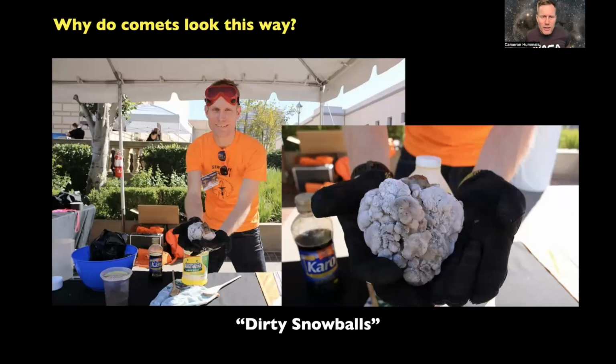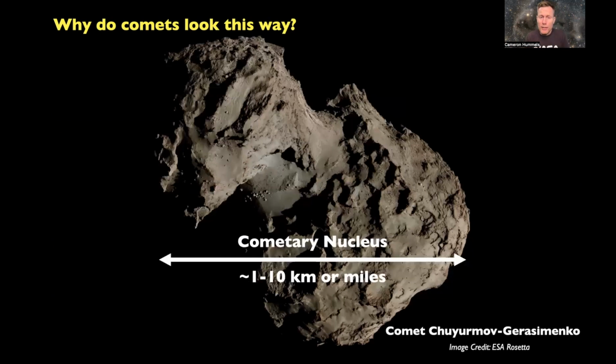This is a science demo I did a couple of years ago where we get to build a comet using dry ice and water and some other household materials. And dirty snowball really is a strong approximation for what these comets are. Because they form in the outer solar system where it's very cold, they're formed from a variety of different ices: dry ice, water ice, methane ice, ammonia ices, and mixed in with a bunch of dust and dirt and organic materials as well.